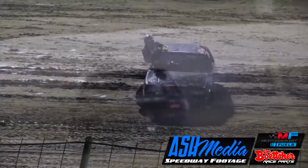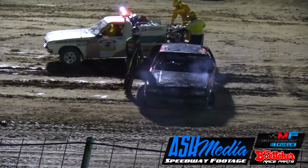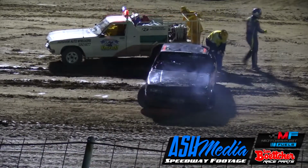7 laps to go. Jake Druitt is out of the car. He's had an awful weekend, but it is finished here in the main straight with the bonnet glowing red right in front of us and the red lights are on.